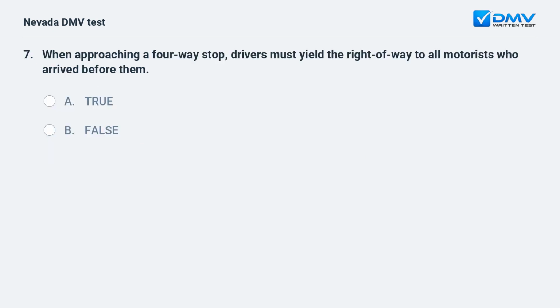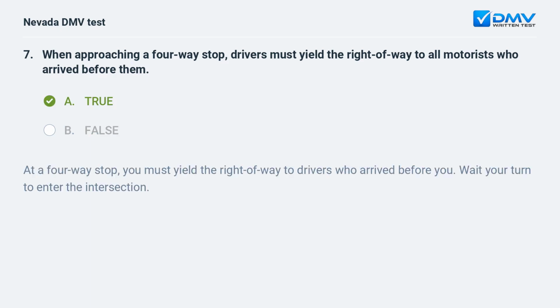When approaching a four-way stop, drivers must yield the right-of-way to all motorists who arrived before them. A. True. B. False. A. True. At a four-way stop, you must yield the right-of-way to drivers who arrived before you. Wait your turn to enter the intersection.